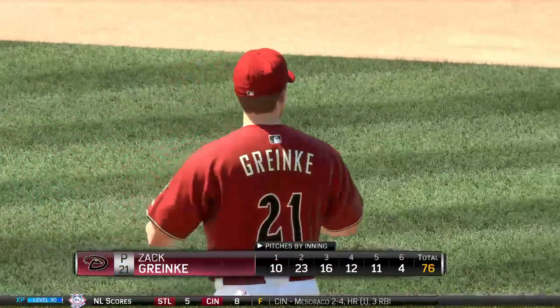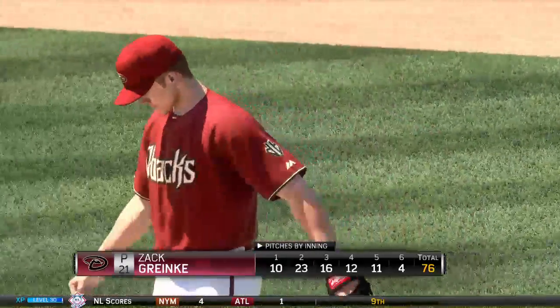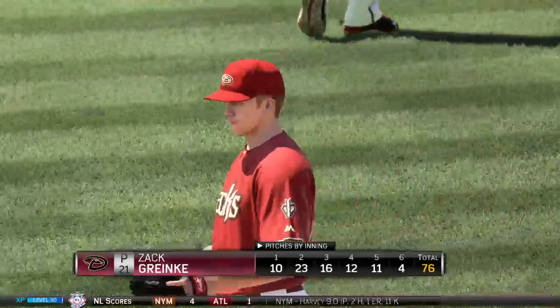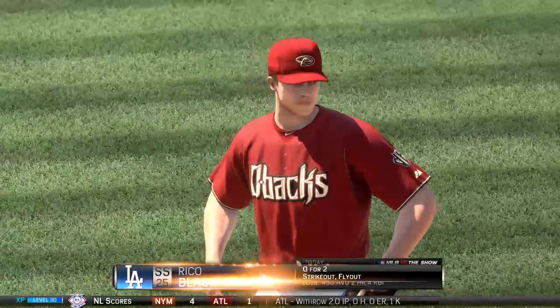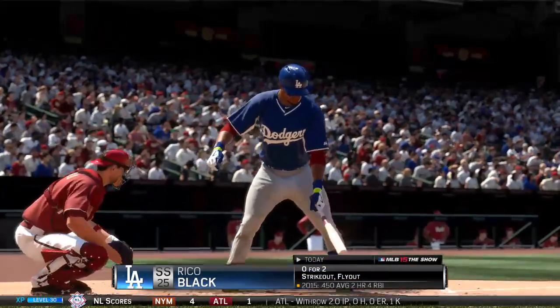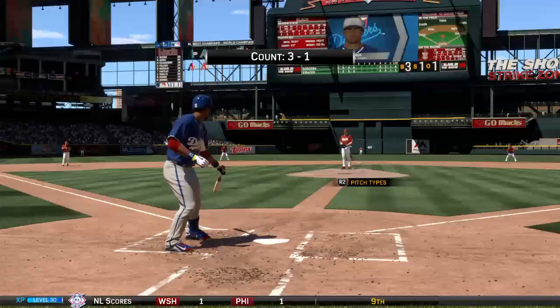There you get a look at his pitches by inning so far. No doubt that second inning is the one that really sticks out. He had to use a lot of his energy getting through that one. Rico Black will stand in now. He's struck out and flied out. 0 for 2 thus far.